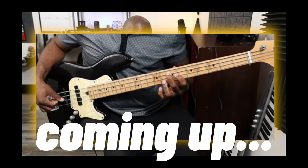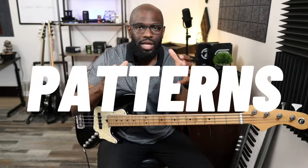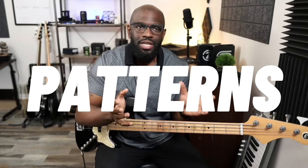Pattern, pattern, pattern. So I had a conversation with one of my members talking about patterns, like what are the most important patterns to play on the bass? And when he said important, I couldn't call it important, because every pattern is important on the bass. Everything you learn on the bass, every phrase, every bass line you learn, can become a pattern. Bass is made up of patterns.